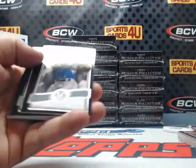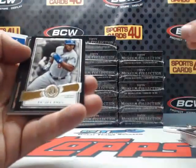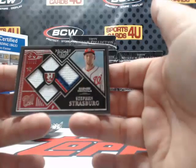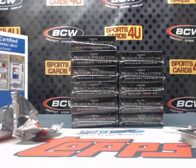Jordan Zimmerman. Jose Bautista. Rookie Caleb Cowart. Copper Yasiel Puig, Dodgers. Three jerseys, a three color patch, 56 out of 99. For the Nationals, Stephen Strasburg. Strasburg.